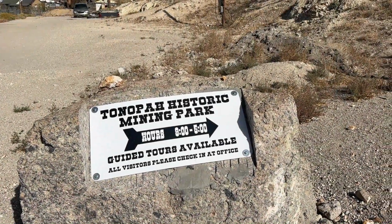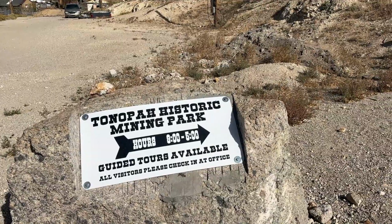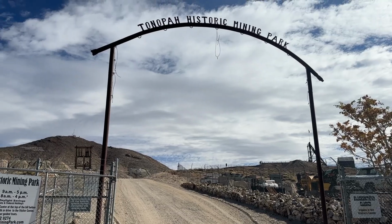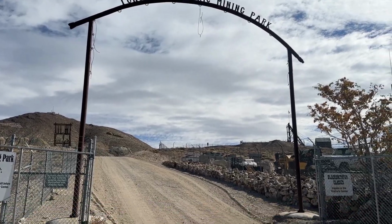So I'm at the entrance to the mining park. My sense is that this whole park was built primarily by volunteers. It's a pretty neat thing. The entrance to the park's pretty neat. They got this big arch up over the road.